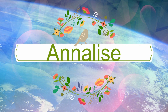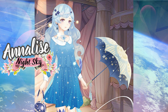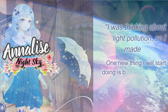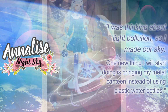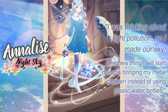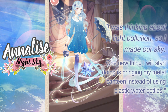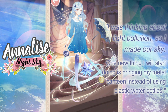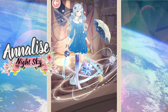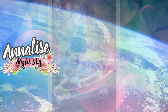Annelise was thinking about light pollution when she made her look, so it's very starry and beautiful. I'm obsessed with stars and space, so anytime we get any looks that deal with that, I'm all for it. So I love her look. It's super cute, and she wants to start using her metal water container instead of plastic water bottles as well, which I think is super important, especially in America. Our obsession with water bottles, I think, is insanely out of proportion of what it should be.